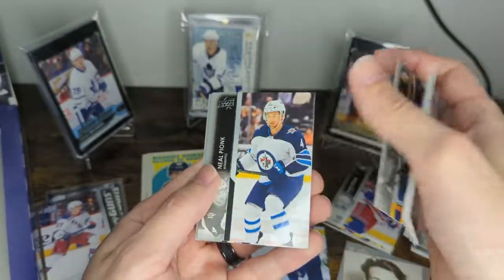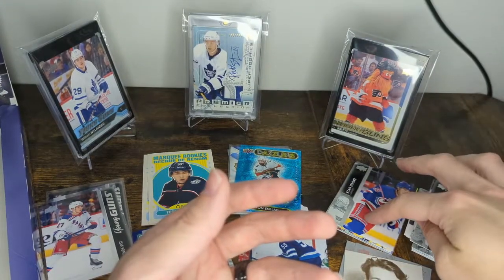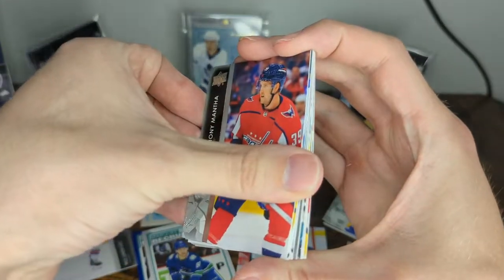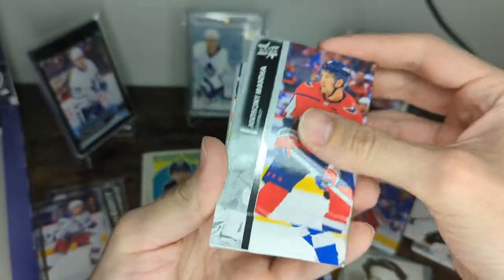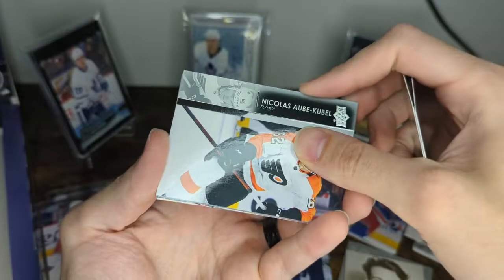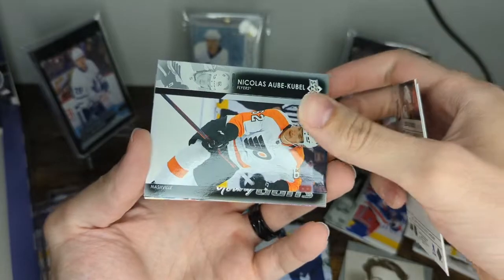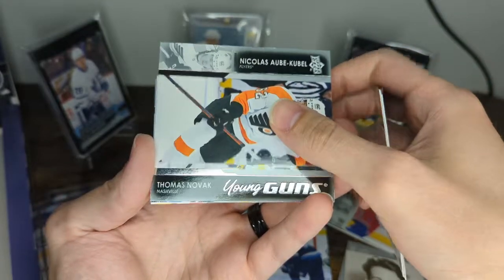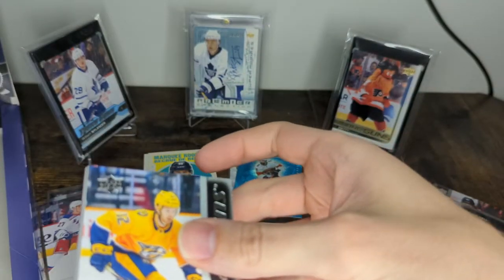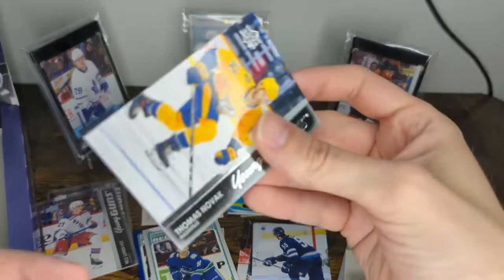Maxime Comtois, Jordan Kyrou, Neal Pionk, and Jordan Eberle. I suppose it is possible that there is a Young Gun in there as well. Didn't really think about that. Anyways, let's continue on. Anthony Mantha, Nikita Kucherov, Nicolas Aube-Kubel, which I believe is a double. That does not often happen in hobby boxes. Nashville. No idea. Thomas Novak. I don't know that I have heard of Thomas Novak. But hey, Young Gun's Young Gun.